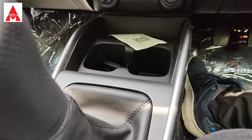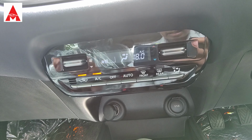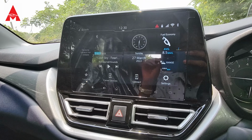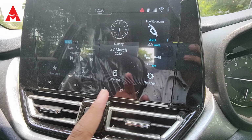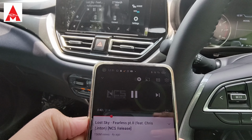We have got a twin cup holder with a 12 volt charging socket and a USB port. We have also got an automatic climate control which is very effective. We get a 9-inch floating infotainment system which offers Apple CarPlay, Android Auto and connected tech. It shows you the fuel economy, range of the car and the clock. Now I have connected my phone with Bluetooth. I'm going to play some music and check the audio quality of the car.